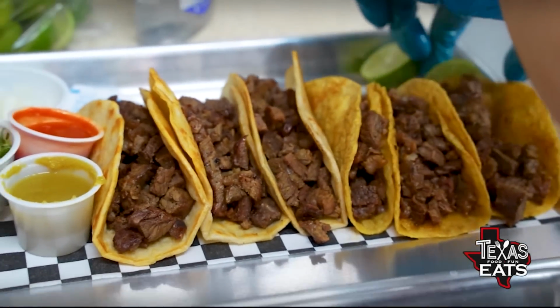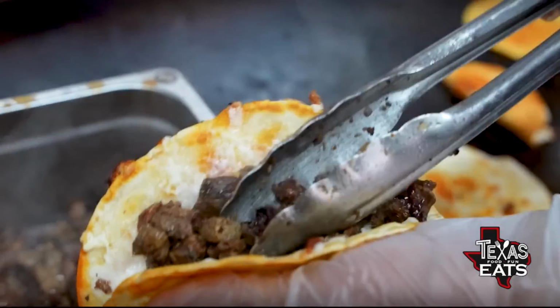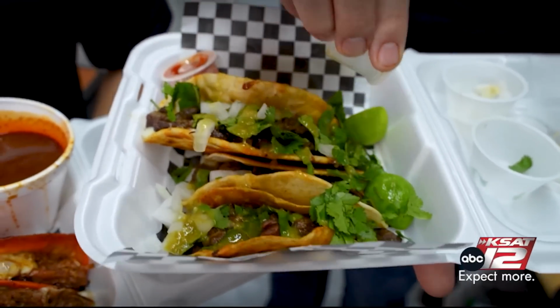Man, so it's the carne asada. I'm proud to say we grilled that carne asada with firewood. Oh, nice. So haz de cuenta con leña, it has to have that flavor to the meat.